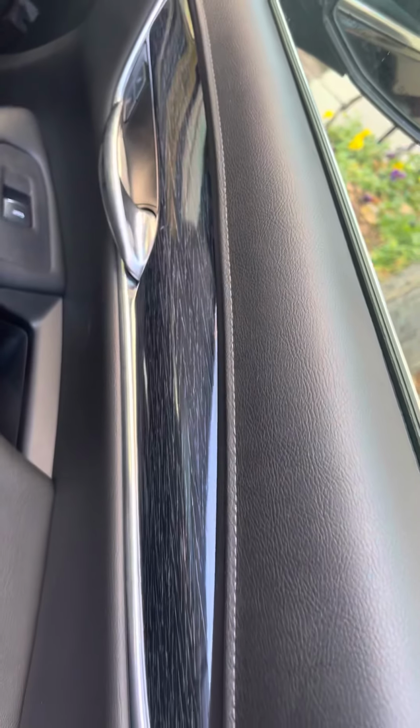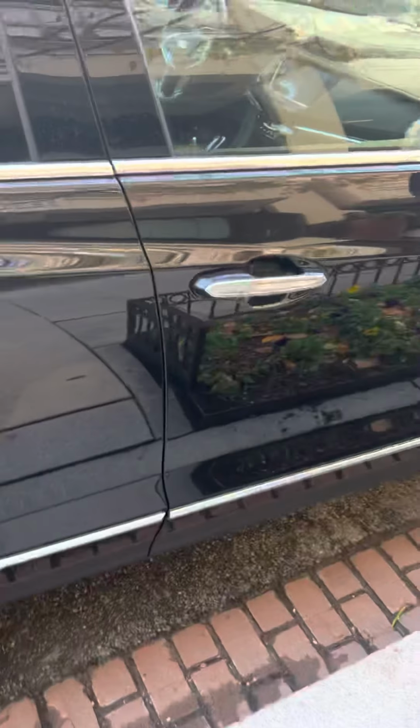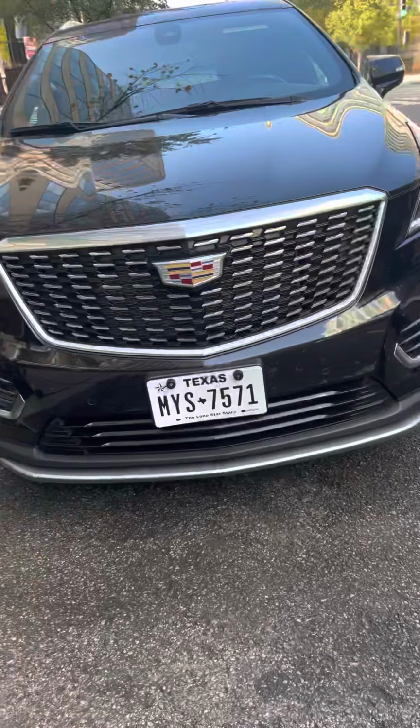So, this is how the interior looks. It has a wireless charger in the arm part. But I mean, it's basic. I like the stitching on the seats. It's basic, but nowhere near as fast. Handling, it's not even close to the Benz. But for its own class, you know, SUV, I say for an SUV, it actually got pretty decent handling.